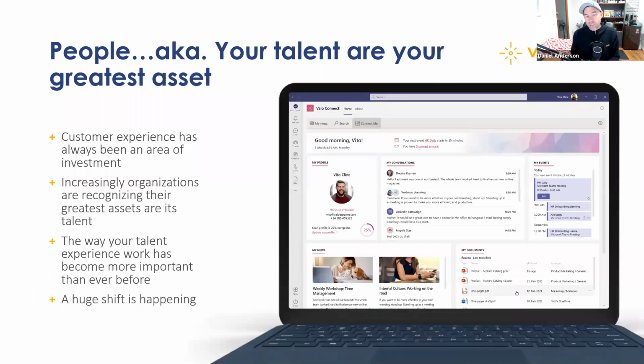There's so many benefits from having a good platform or a good employee experience. Now, obviously, customer experience has always been the center of attention, and has always been an area of investment for organizations. Now, increasingly, as I said before, there's a really big shift happening, where employee engagement is becoming paramount to the success, not only of engaged employees, but the overall business as well.